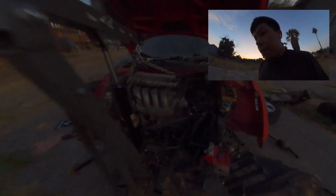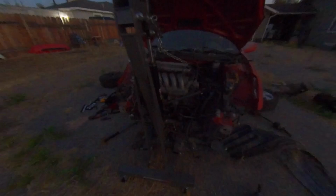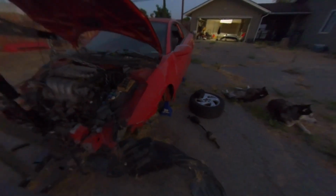So that's it for now because the sun is setting down. Just gonna clean up. I'll finish it up tomorrow morning when the sun rises, so it's not that hot, and it should be out tomorrow.